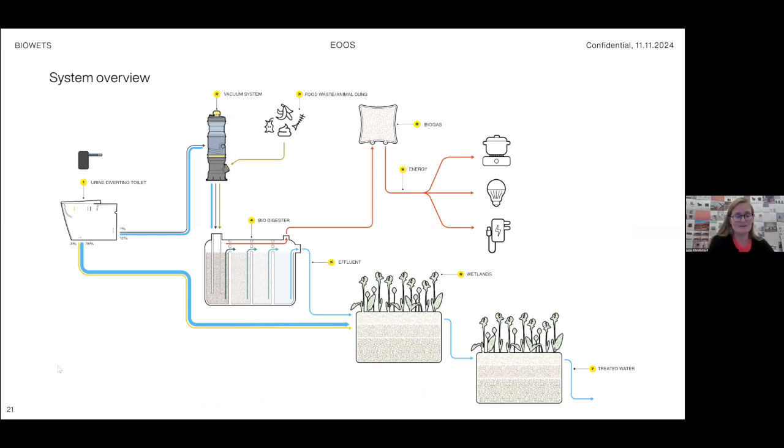This is a bit closer look into the system. So you see on the far left side the outlines of a toilet, which is able to divert urine from flush water. So this is the larger blue stream, while a very thin and reduced flush water in combination with feces is being diverted into the biodigester treatment. The system improves the existing biodigester performance because the anal cleansing water is diverted.